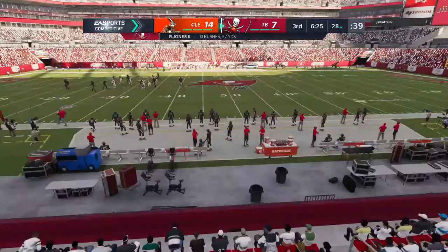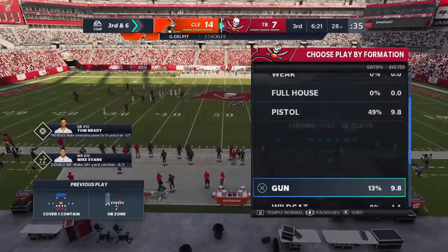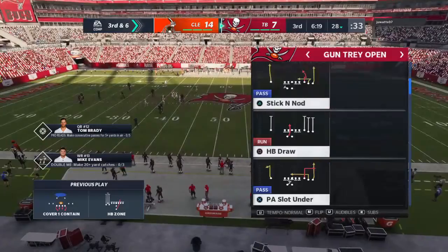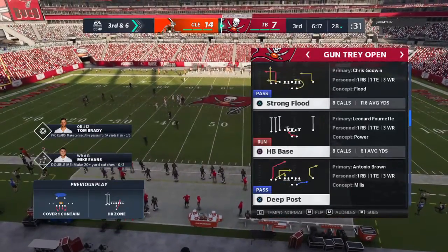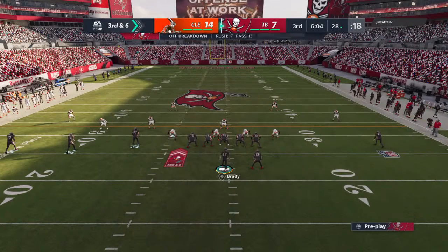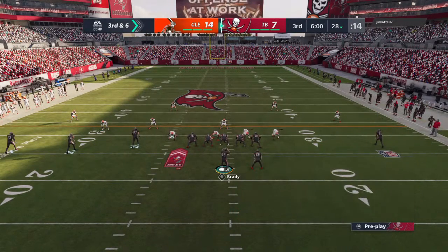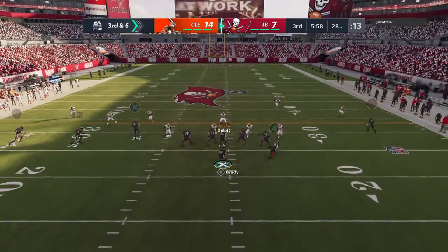We'll see if they take the advice of Mr. Davis. He was taken down by Grant Delpit. It's a gain of 3. Brings up 3rd and 6, and they insert their dime package, 6 DBs here on 3rd and 6. Expecting pass all the way.